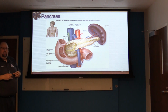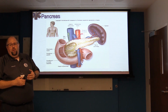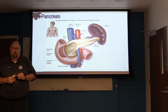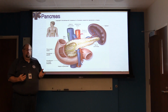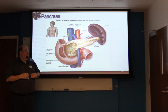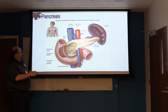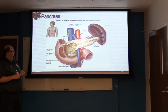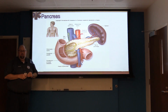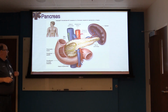Probably the most common gland when we refer to the endocrine system that people think of is the pancreas. With most of our medical emergencies that we run on when we talk about endocrinological are going to be our diabetic emergencies. It's that fish-shaped organ, sits just above the stomach. As you can see here, it secretes right into the body here, the pancreatic ducts, the bile duct. This becomes important later. This bile duct can create some problems for us in one of our medical emergencies that we see and may not think about as often.